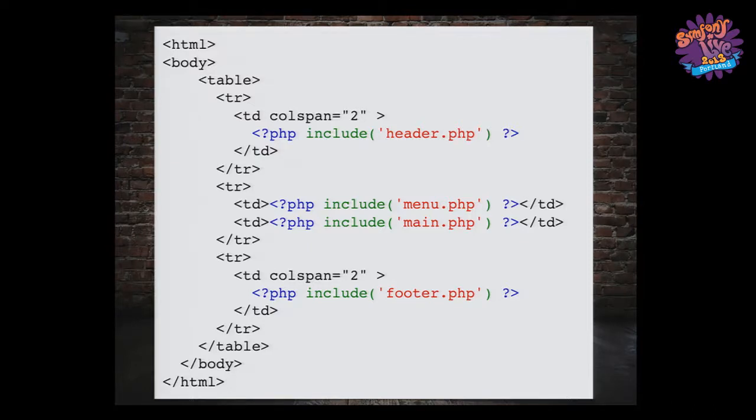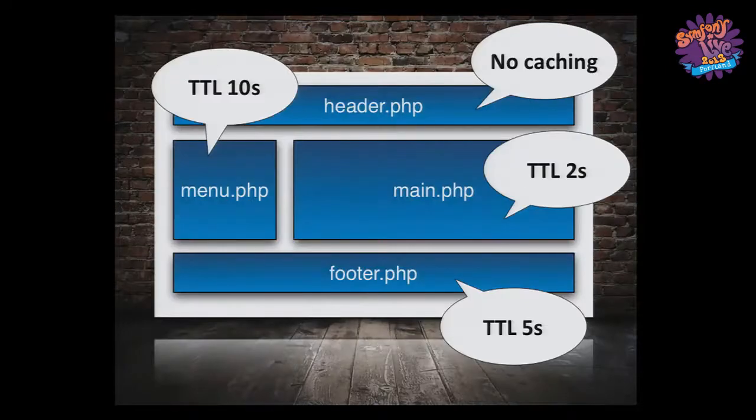What you can do is include the header, the footer, the main menu, and the main page. But what you want there is separate time to lives. The header will probably contain, after login, your name, hello, person XYZ, so we don't want caching for that. The menu could be cached for 10 seconds in this example, whereas the footer will only be cached for 5 seconds, and the main page that contains all the cool information only gets cached for 2 seconds.